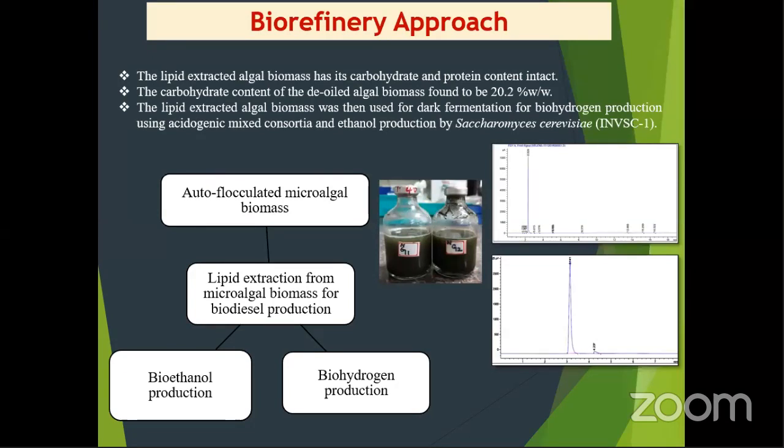So that carbohydrate was subjected to dark fermentation and fermentation processes for the production of biohydrogen and ethanol, using acidogenic mixed consortia, and ethanol production by Saccharomyces cerevisiae, mainly as a co-culture. For biohydrogen production, the dark fermentation process was adopted, and for Saccharomyces cerevisiae ethanol production, the normal fermentation process, and it was done at lab scale in serum bottles. And we found that bioethanol production of 0.612 gram per liter was achieved, and biohydrogen production of 485 ml per liter was achieved.